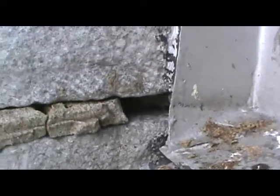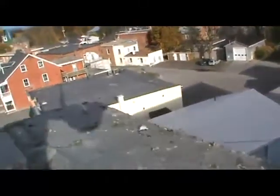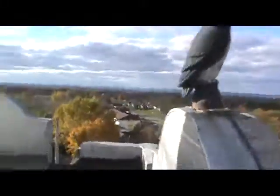So if they did the tower, they missed that spot. That's facing the back wall. I almost dropped the camera. That's facing the church roof. And right there, they never did that in the cement work, unless it came out, but I don't know. There's the tin here. Again, same thing. So it's in major work.